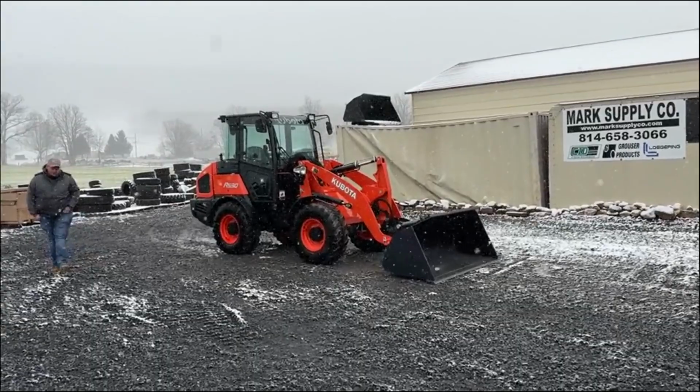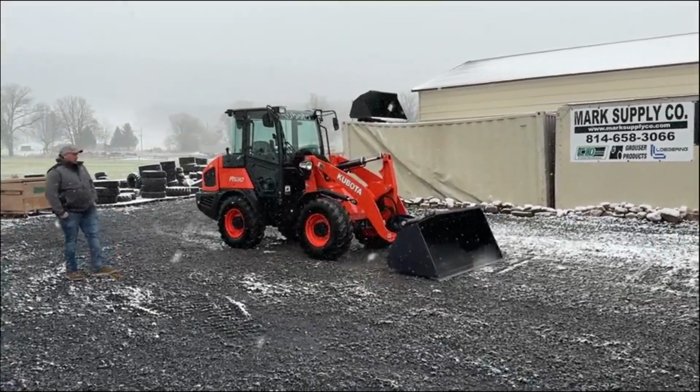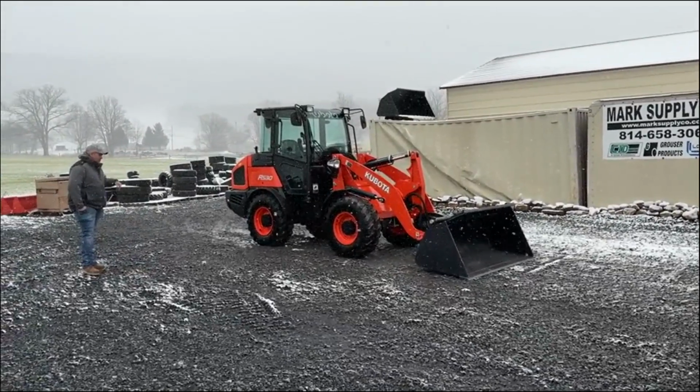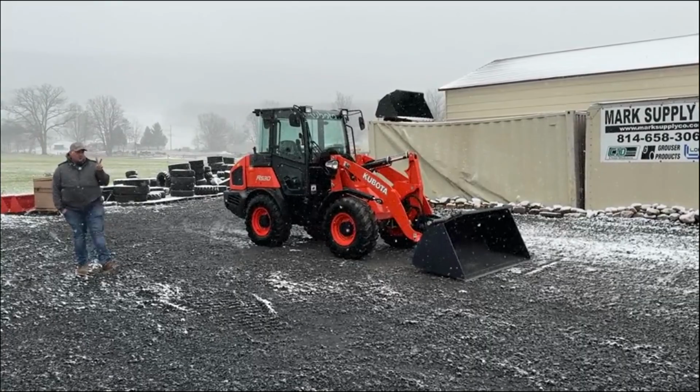Today I'm going to have for you a 2020 Kubota R530 articulated wheel loader. So this is out of our own personal stuff. I bought this brand new in January of 20. The unit has 419 hours. I have two of these loaders. We run two here at all times.